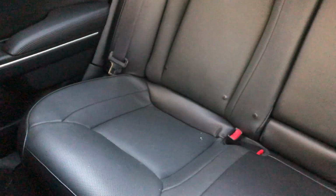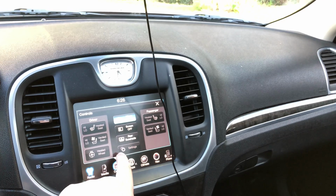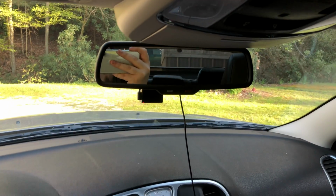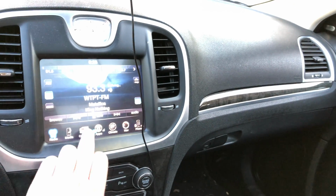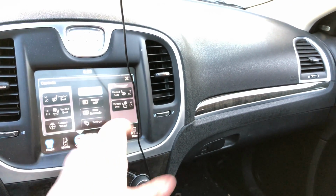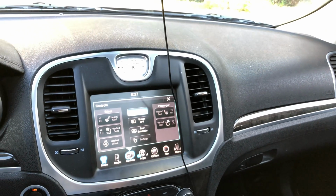So, heated and cooled seats up here. Do have heated seats in the back, which don't ever get used, but whatever. It does have the rear sunshade, which I don't know if I can actually do that while... Oh, I can. So you can see that going up in the mirror. That's just a nice little feature. Kind of blocks out all the sun. And I usually drive with it down because it bothers me. I don't know. It's nice, but at night it's really bad, obviously.